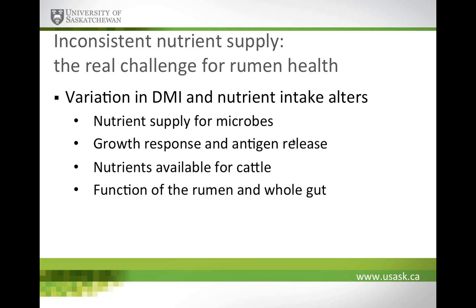Certainly if we feed more energy or variable energy, the growth response will differ for those microbes. At times, if the growth response is not well controlled, there can be harmful products such as antigens that are released. And these antigens, if they cross the rumen barrier, can actually induce an immune response in cattle.